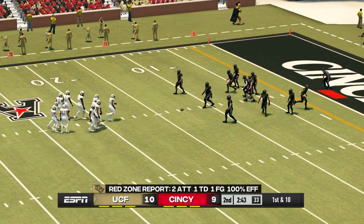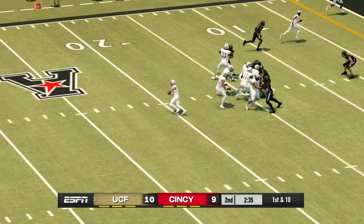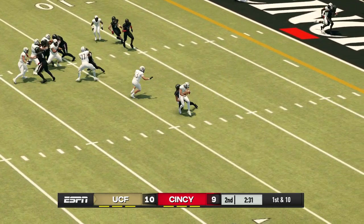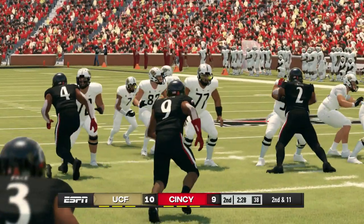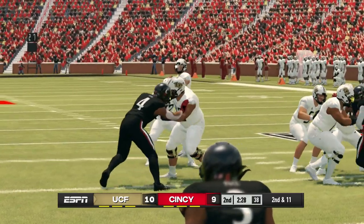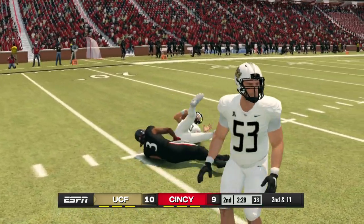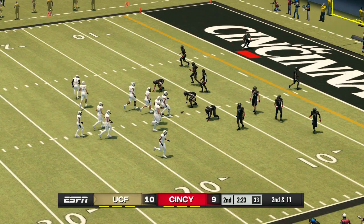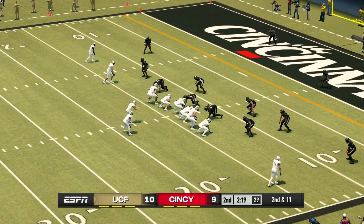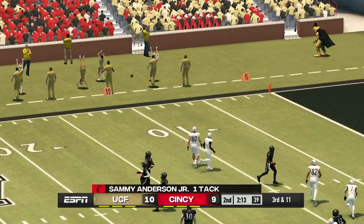Now it's first and 10 with a defense trying to regroup after giving up the big pass. Fakes to the back. He's wrapped up for the sack. It's second down and 11 to go. Ball on the 13-yard line. Central Florida is up one. Throws it out and it falls incomplete.